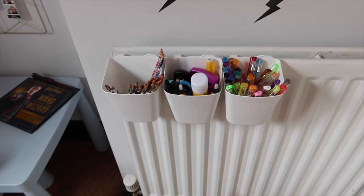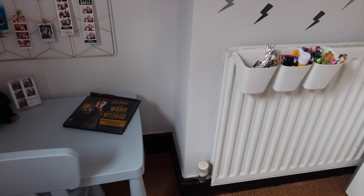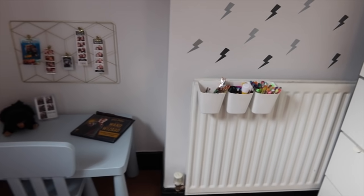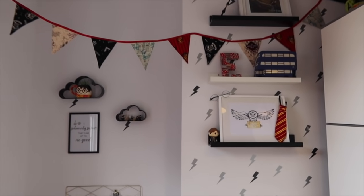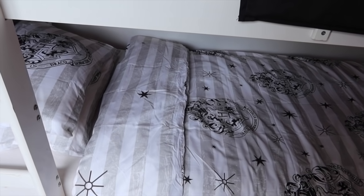I think I've gone through this before, but there you go. We've hung the pens off here. We don't actually have the radiator on in Ethan's room very often because my second floor is so hot all the time. So there we go. I think it looks really sweet and I'm hoping that he's going to like it. Everything's been cleaned and scrubbed and, yeah, shall we see his reaction? Let's have a look.